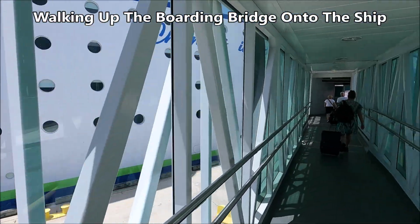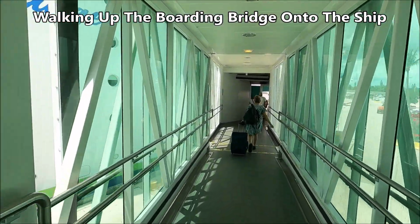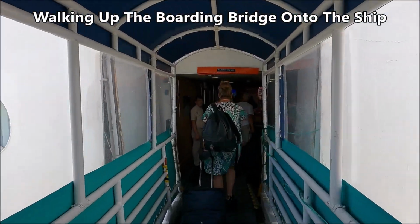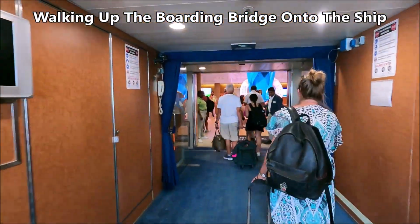So we're boarding the ship now, walking along the tunnel to paradise, the Margaritaville cruise line ship, and we're getting on board the Margaritaville at Sea ship. About to have a great time here on the Margaritaville ship.